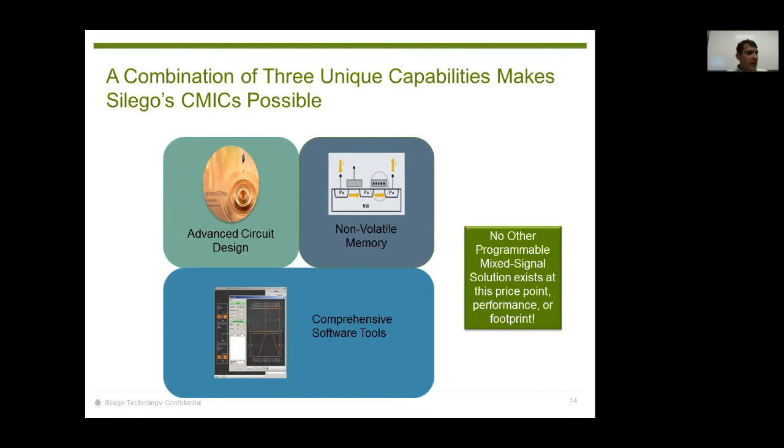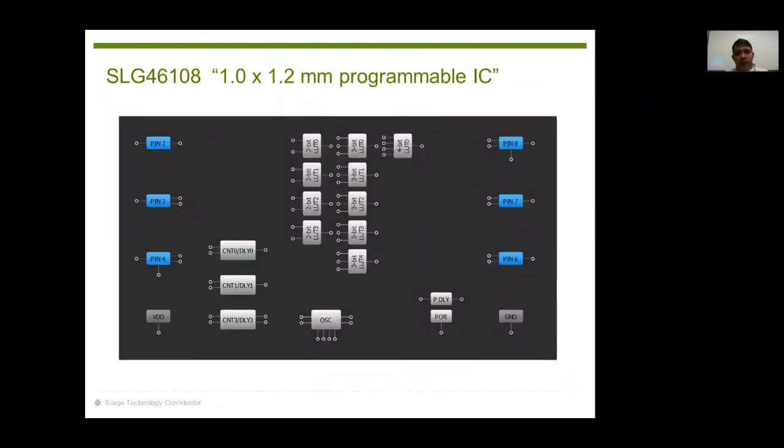a ton of cost. A lot of people, when they hear the word programmability and NVM, they immediately go to, oh, I'm talking about something that's at the cheapest 50 cents and $1 in many cases, sometimes $2. That's not the case with our particular products. I wanted to give you a real life example here of our little tiny programmable chip, our 1 by 1.2 millimeter programmable IC. This is almost like pepper speck small. It's really hard to believe that in 1 by 1.2 millimeters, you can get an NVM programmable logic IC that sells well under 15 cents.